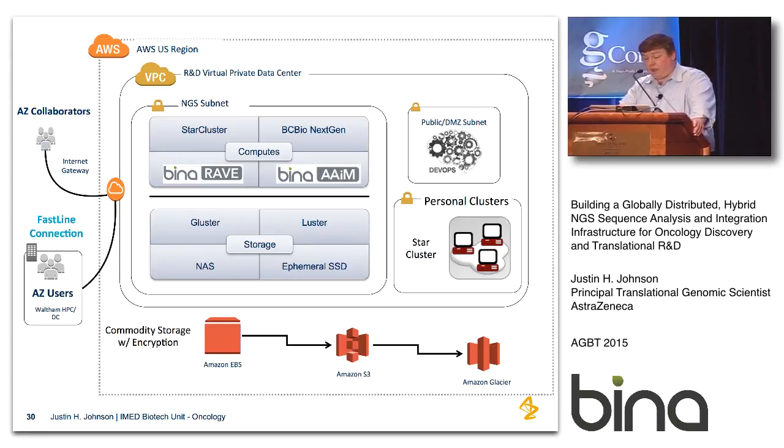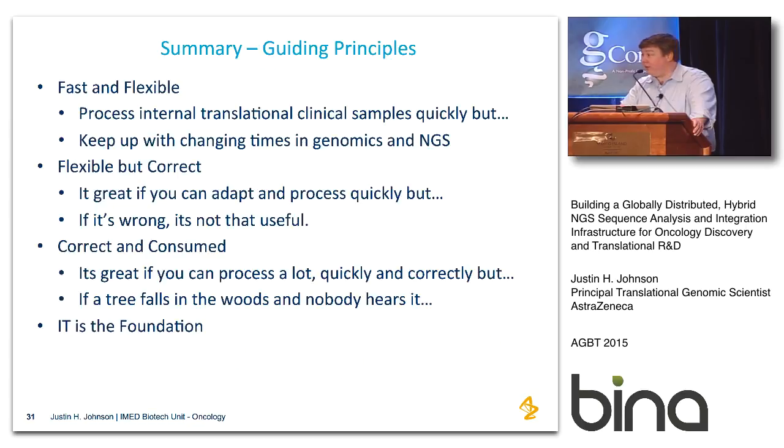So, to summarize, let's do it. Let's do it quickly. Let's do it flexibly, but let's get it right. And yeah, that's all I have.